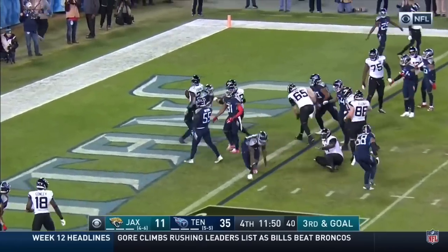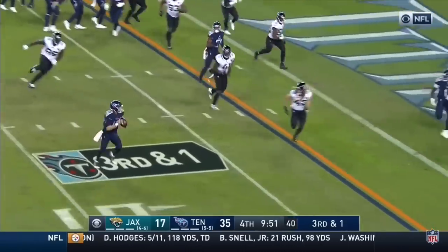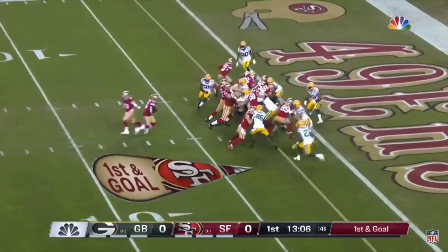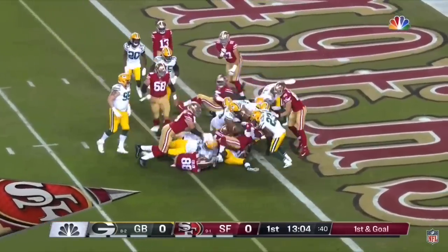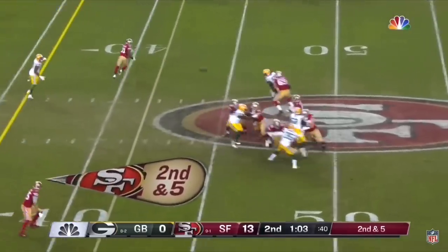Fournette, he's got it for the touchdown. Fake it. Tannehill, angle is there. Touchdown. Is the running back. We give it to the former Atlanta Falcon, and he will back his way in. Here, 13-0.